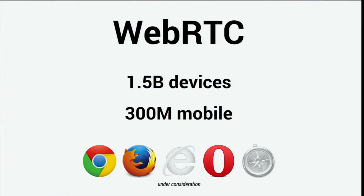So this is current day. Current day. Based on our own stats. These are not projections. These are real stats. We've got 300 million 30-day actives on Chrome for Android. We have Chrome and Firefox interoping and Opera.